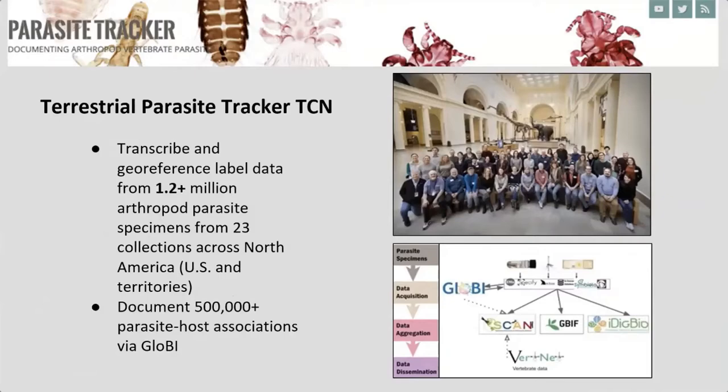So while the business of reopening to the public continues to move forward, what about the business of research and digitization for MPM collections and departments? For me in zoology, the bulk of our department has been heavily focused on moving the terrestrial parasite tracker TCN forward. Many of you here are likely involved in this project or are perhaps aware of it, but for those that may not be, I'll give just a couple of highlights briefly.